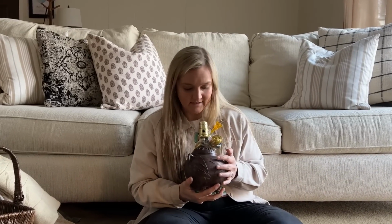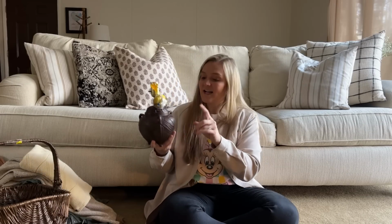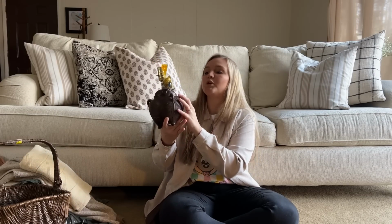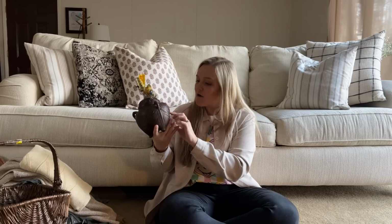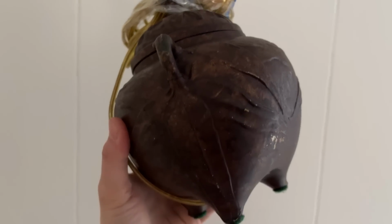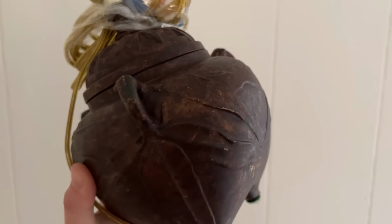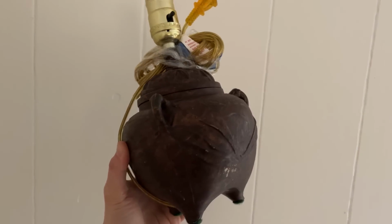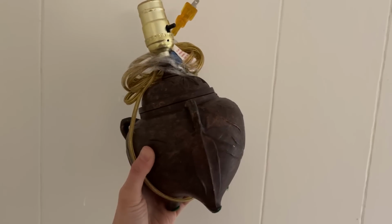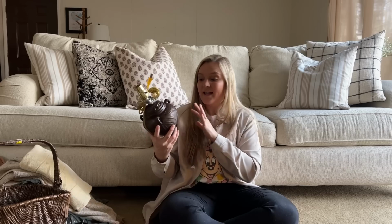How amazing is this little lamp? He's got handles, he's metal, he's got so many beautiful tones. He's got golds and greens and rust. It is absolutely fantastic. And it's heavy, it's a nice heavy metal. I love the size of it. There's not one thing I don't love about this lamp. I'm absolutely obsessed. I've never seen anything like it before, and I am in love with it.